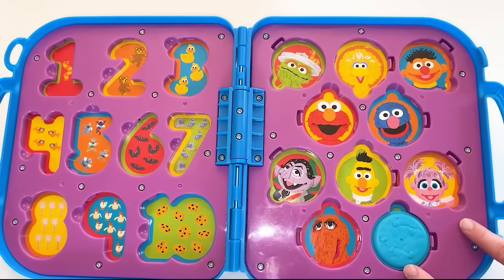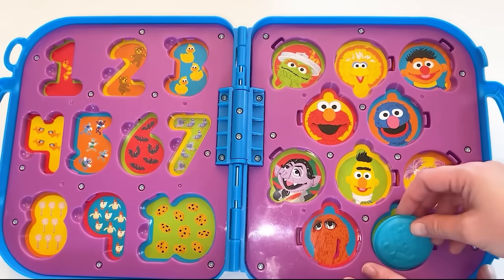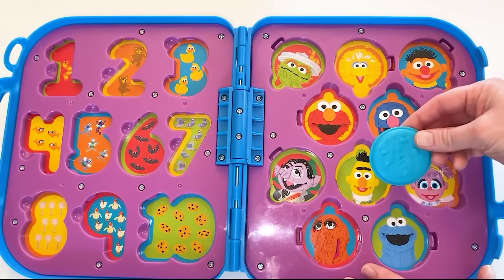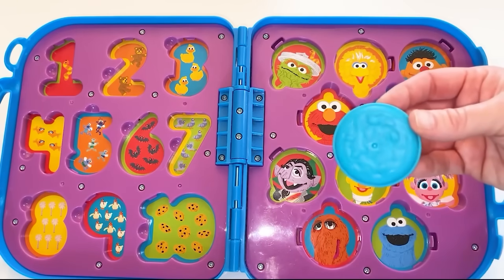It's blue. Who do you think it is? I think it might be Cookie Monster. What do you think? It is! It's Cookie Monster! He's blue, like this blue cookie.